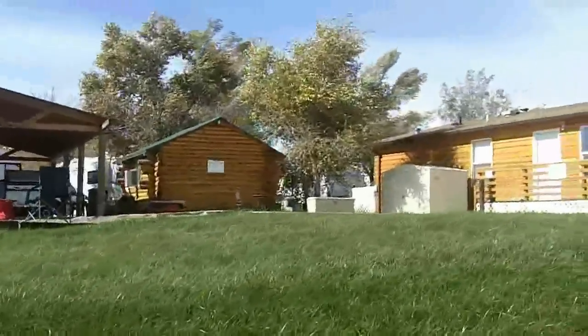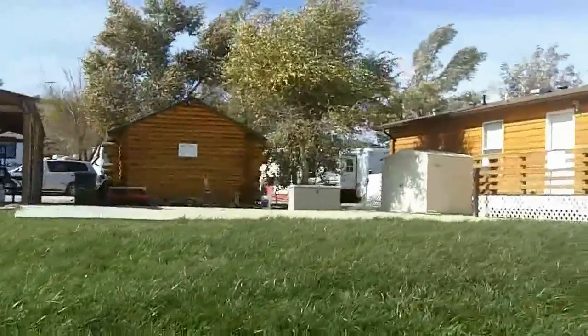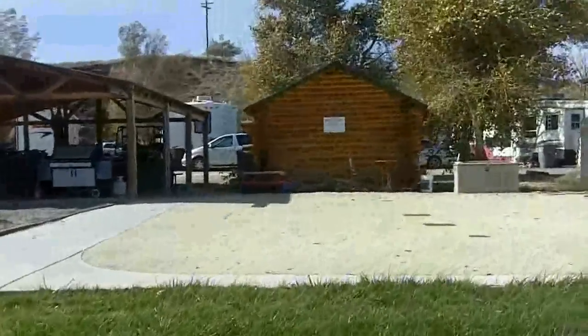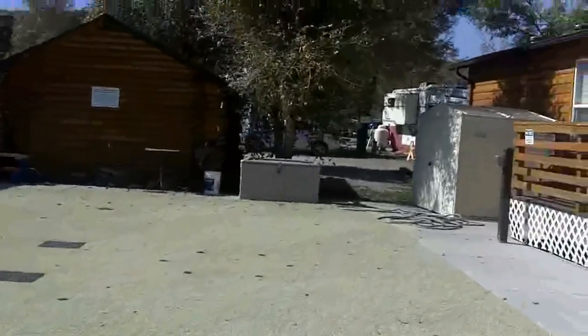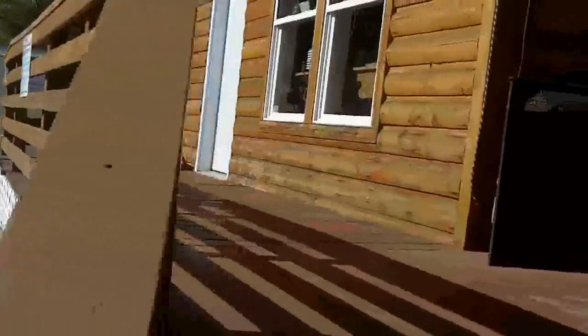There is a splash pad right about where we're walking across to. I'll walk up to it so you can see it. This actually becomes a water play area for kids during the summer, so they can enjoy these nozzles of water and all that kind of stuff.